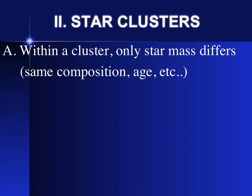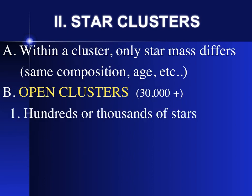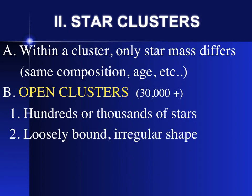There are two major types of star clusters. The most common type are called open clusters. There are over 30,000 of them in our galaxy alone. They're very plentiful. You can actually just scan the skies with binoculars and just find them randomly there in the sky. I do that many times at our astronomy nights. These clusters can have hundreds or even thousands of stars, but they're still the smaller of the two types of clusters. And because they don't have as many stars, they don't have as much gravity, and so they are more loosely bound. They don't have a particular shape like a sphere or a disk. They tend to be a little more loosely shaped.